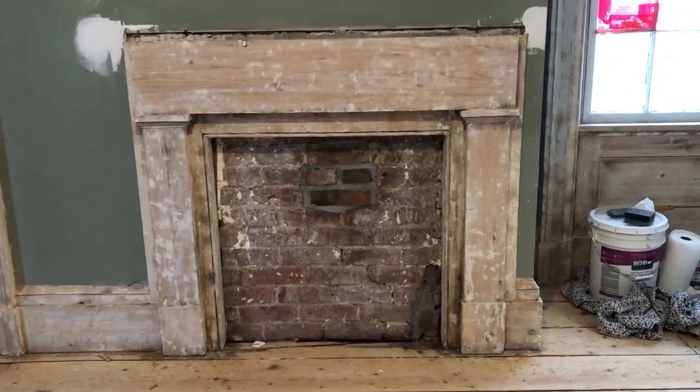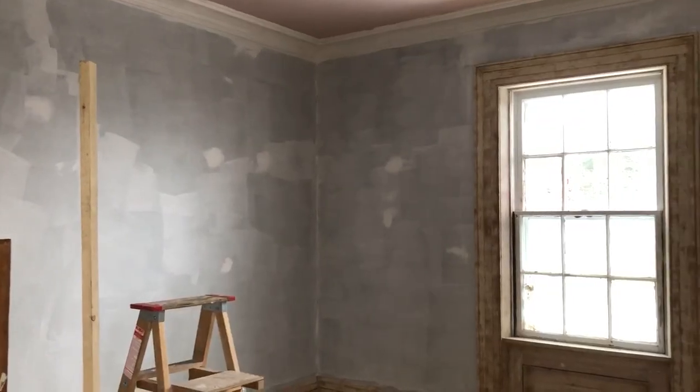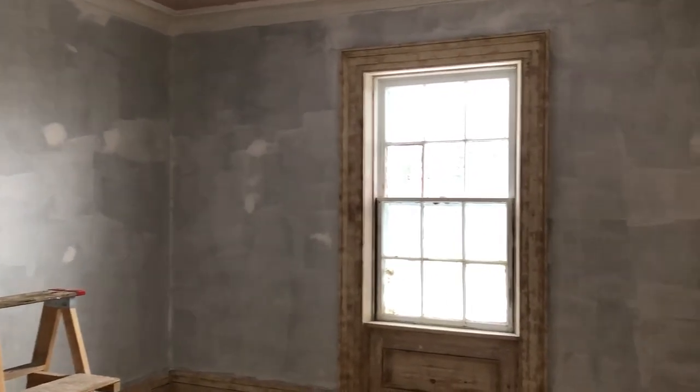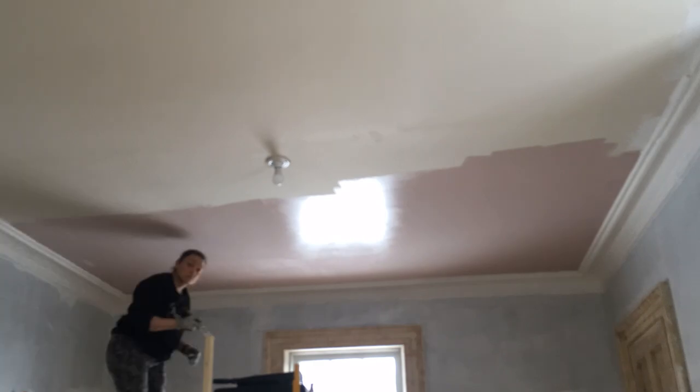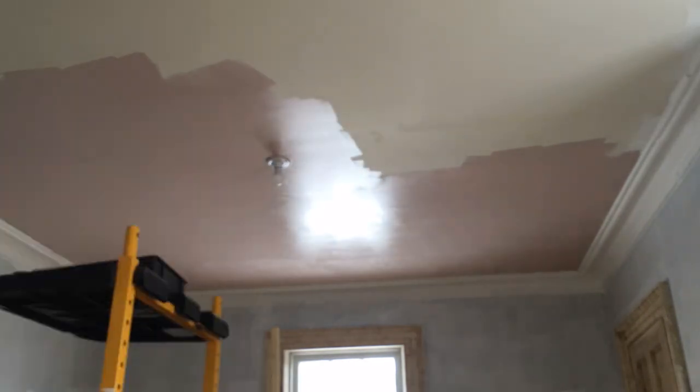We started by taking everything back to the bare bones to give us a blank canvas to work with before we started priming the walls, adding new paint, and giving it new color and life. With the walls and ceiling now painted, it was time to start working on some detail. And we started with our fireplace mantle.